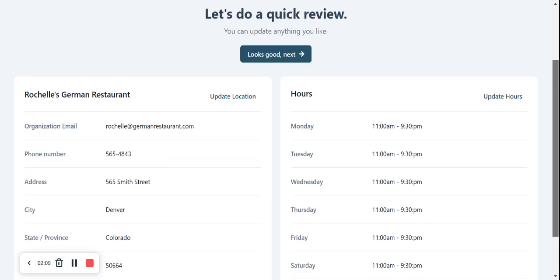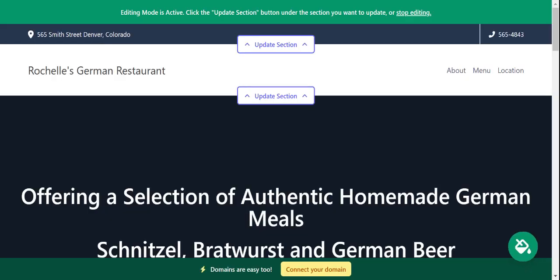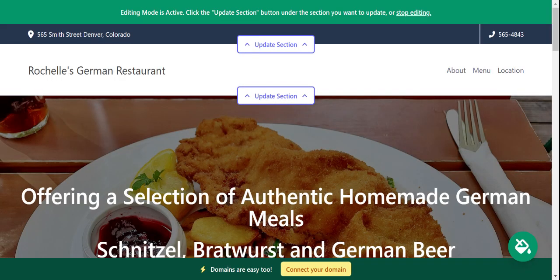Let's do a quick review and make sure everything's in order. If you need to update anything, click on update, but everything looks good to me. I'm going to click on next. And there you have it. Multi Sites has literally generated a one-page website for me. Let's take a closer look.